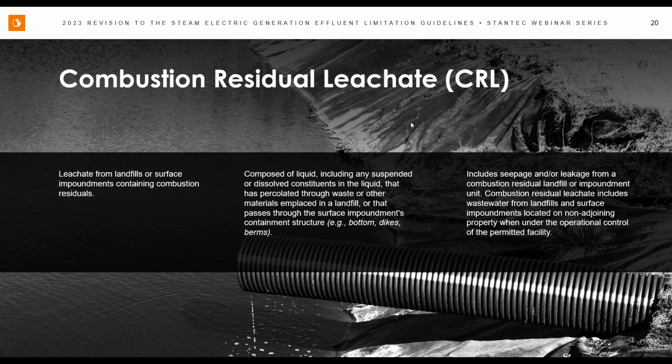Leachate includes wastewater from the landfills and surface impoundments located on non-adjoining property when under the operational control of the permitted facility. And that's one that needs to be read slowly several times over, that if it's not on your site, but is still under the operational control of the permitted facility, it is still leachate.